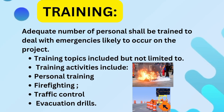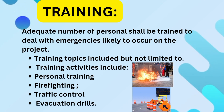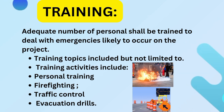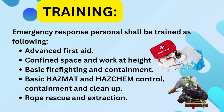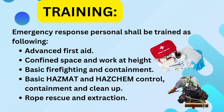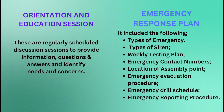Training: an adequate number of personnel shall be trained to deal with emergencies likely to occur on the project. Training topics include, but are not limited to, the following. Training activities include personal training, firefighting, traffic control, and evacuation drills. Emergency response personnel shall be trained in advanced first aid, confined space, and work at height, basic firefighting and containment, basic hazmat control, containment and cleanup, rope rescue and extraction, and orientation and education sessions. These are regularly scheduled discussion sessions to provide information, questions and answers, and identify needs and concerns.